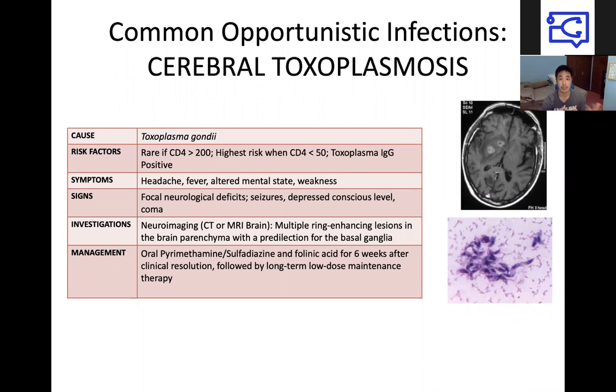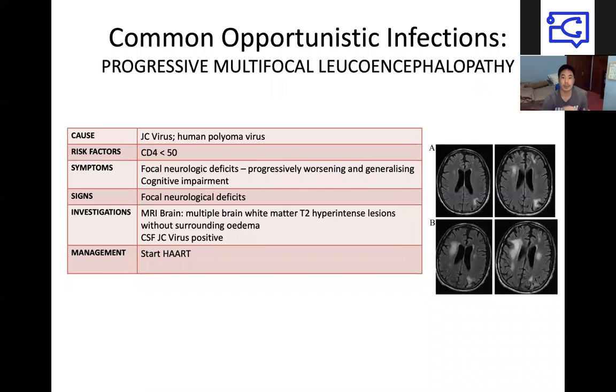Moving on, this one is PML, progressive multifocal leukoencephalopathy. It's caused by the JC virus. It only happens when your CD4 count is really bad as well, less than 50. They typically have a cognitive impairment, and when you do a brain scan, you can see hyperintense lesions on the MRI. The best treatment for this is to treat the underlying cause of the immunocompromise, which is to start ART for this patient.